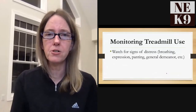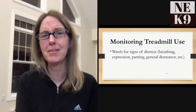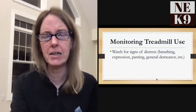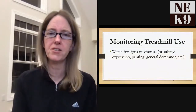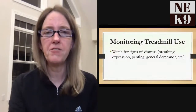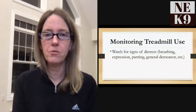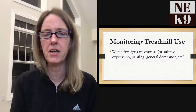Another thing is monitoring treadmill use. Please don't put your dog on a treadmill and leave the room, or put the dog on the treadmill and get distracted and go do other things. You really want to be there. You want to watch your dog for signs of distress, watch the breathing, expression, panting, general demeanor to know if you're overdoing it, if you need to slow it down, if you need to get your dog off the treadmill. You really need to be right there, be attentive to your dog and be monitoring it.